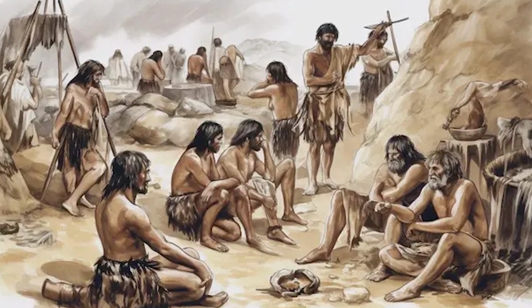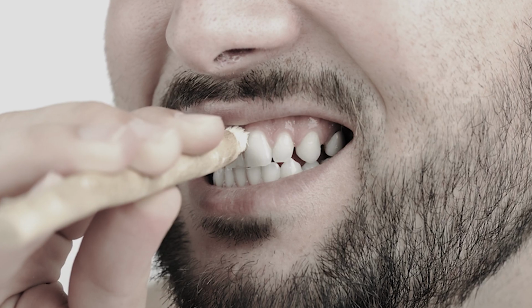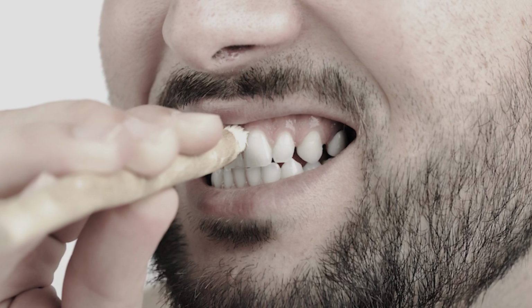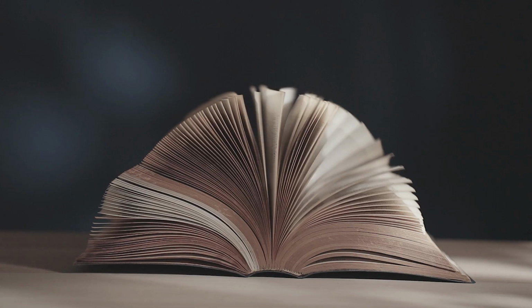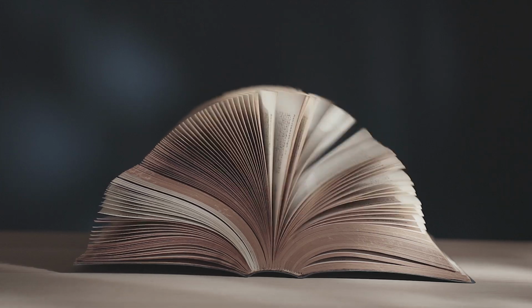So, how were people cleaning their teeth before the modern toothbrush was made? I mean, how effective can a tree twig be in giving you a sparkling smile? Let's travel back in time and explore the exciting history of the toothbrush.